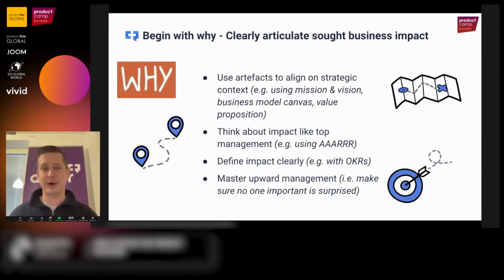Then the next thing is to think about, okay, but how is management thinking about impact? There's a great saying: always think of yourself as one step above your current pay grade. So what does management think? Maybe they're using pirate metrics, the awareness, acquisition, and so forth. Or maybe they have a different set of goals, but it's important for you to know how they are thinking about that so you can link up to that.